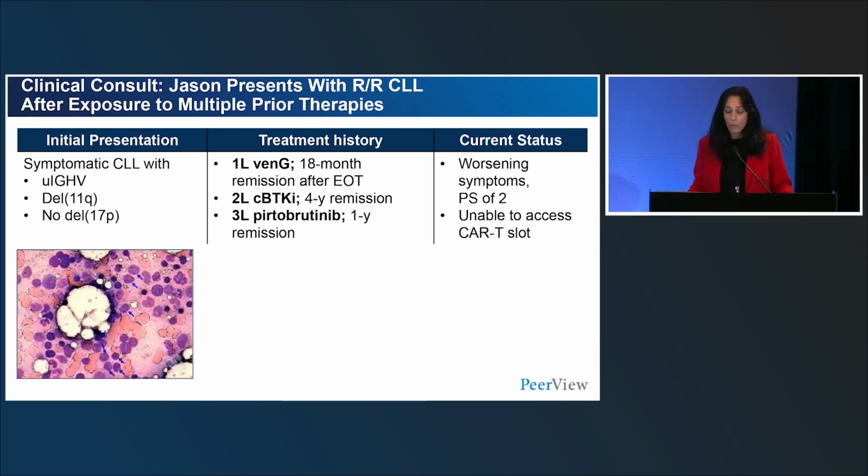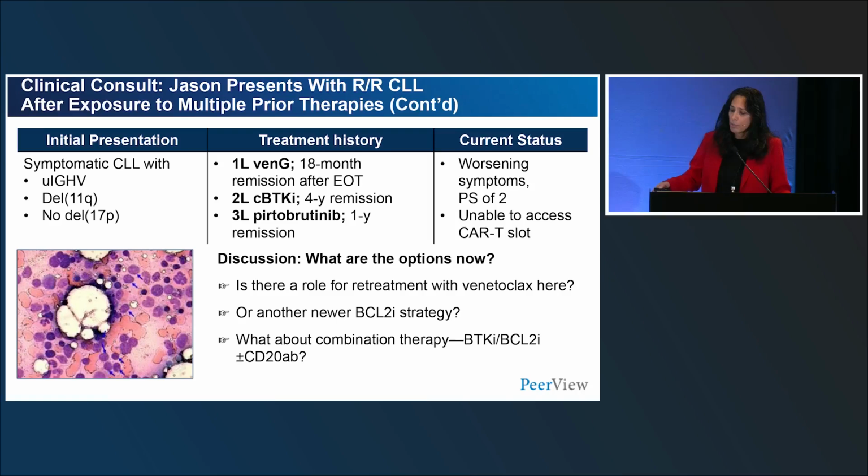He is unable to access a CAR T slot. As mentioned earlier, sometimes you may not have the ability to obtain a CAR T for many reasons, and we can talk about that. And again, I appreciate Brian and the CLL Society for pointing out that access to care is sometimes an issue for patients, depending upon whether they are able to be at a center that may have CAR T available, or there may be other reasons, whether it's insurance or comorbidities, that they are unable to access some of these therapies.